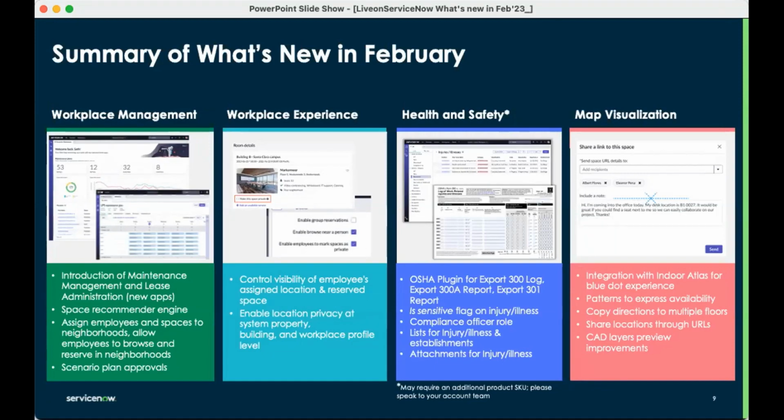Next, if we move to workplace experience, there's one big thing that we've added as a part of February, and that is around privacy. We've added the ability for you to control the visibility of how an employee's assigned location or reserved space can be seen by others. The way that we've delivered it is very flexible. You have multiple levels that you can control this at. You could enable location privacy as a system property, at a building level, and you can even do it at workplace profile level as per employees. The next category is health and safety.